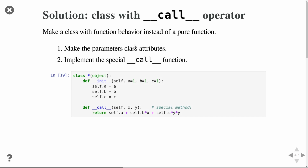So now we have a class capital F, we implemented a constructor, and the constructor takes A, B, and C. And so when I'm constructing this class, that's where I specify what the values of A, B, and C should be. Right? I can have some default values, but I can also override them if I want.